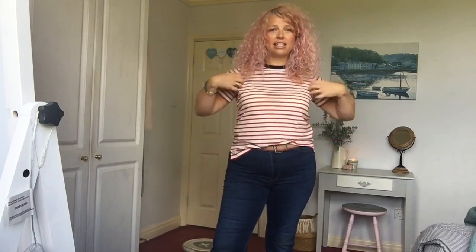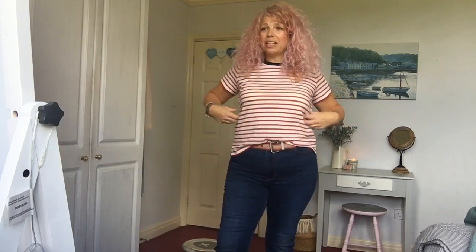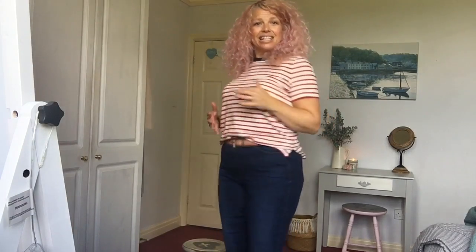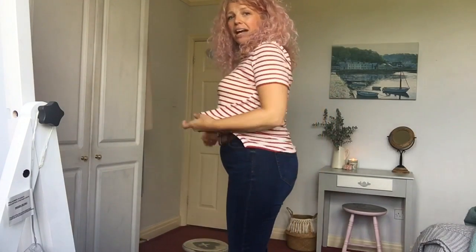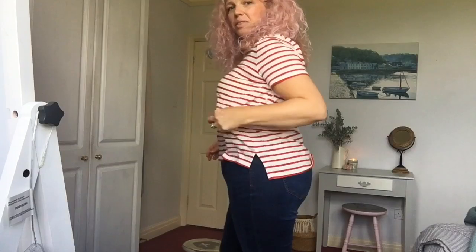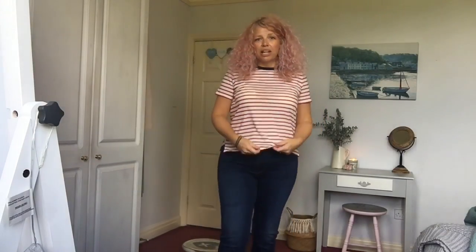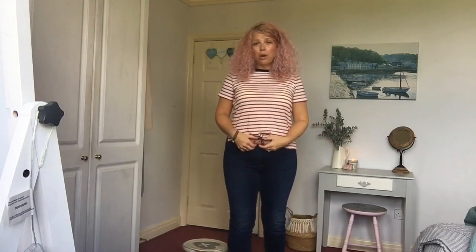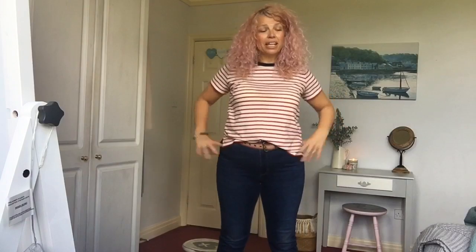So yeah, that's that, and I just love this t-shirt. It's a size 14. It fits me really, really well. It's a lovely fit. It's not too baggy, it's not too tight. I like how it drops down at the back if you were to wear it out. But I do think that just tucked in, it makes a difference to your outfit, tucking that top in. I really do. So I really like that.